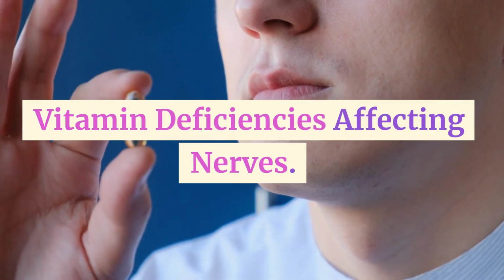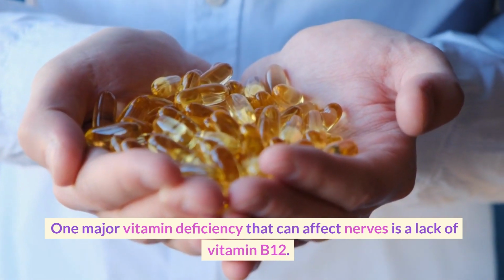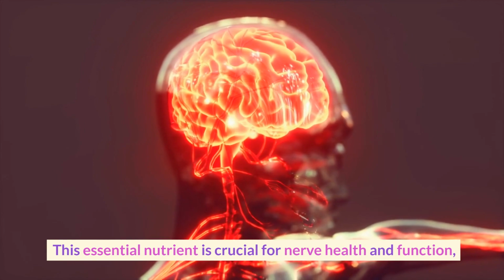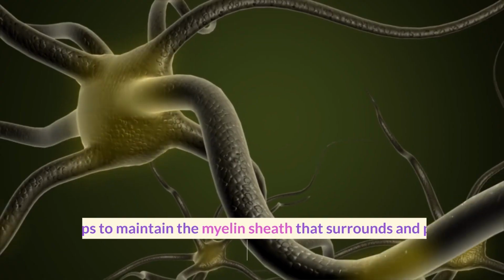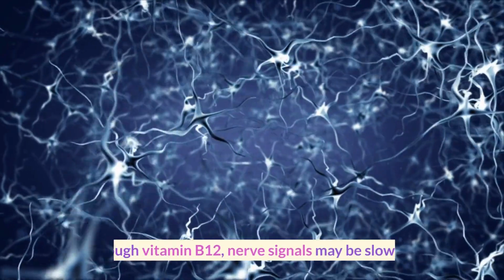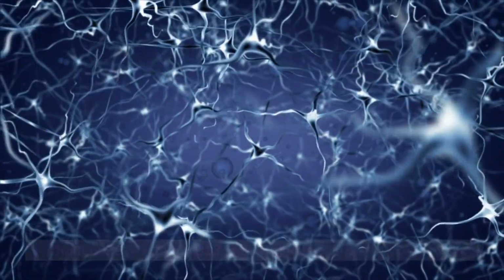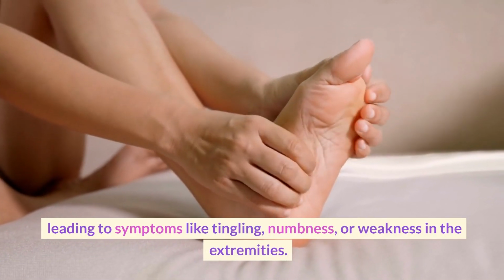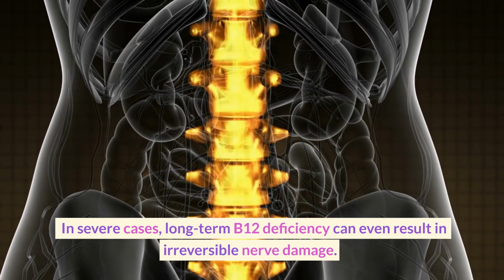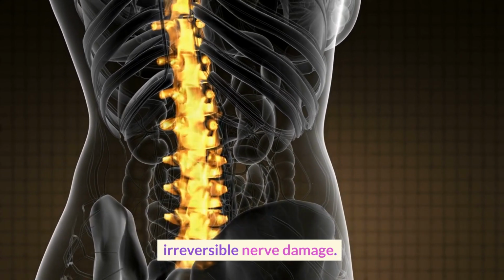Vitamin deficiencies affecting nerves. One major vitamin deficiency that can affect nerves is a lack of vitamin B12. This essential nutrient is crucial for nerve health and function, as it helps to maintain the myelin sheath that surrounds and protects nerves. Without enough vitamin B12, nerve signals may be slow or distorted, leading to symptoms like tingling, numbness, or weakness in the extremities. In severe cases, long-term B12 deficiency can even result in irreversible nerve damage.